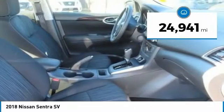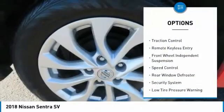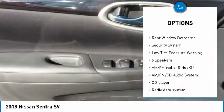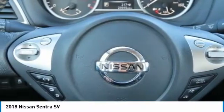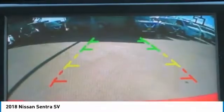Here are some of this vehicle's great options: electronic stability control, alloy wheels, brake assist, traction control, remote keyless entry, front wheel independent suspension, speed control, rear window defroster, security system, low tire pressure warning. Come take a test drive today.